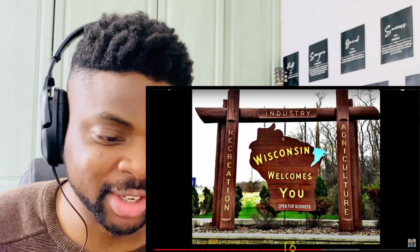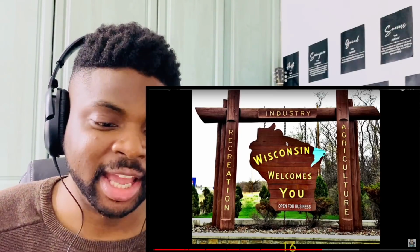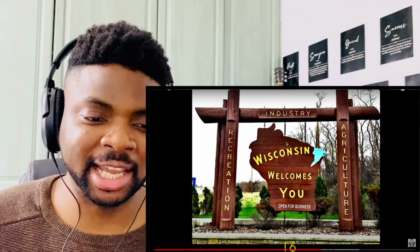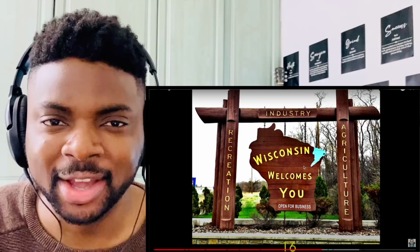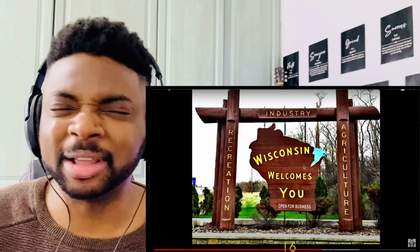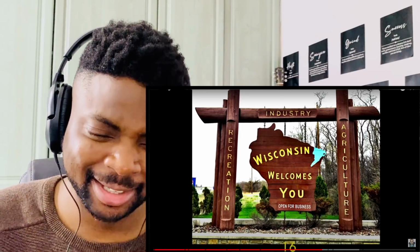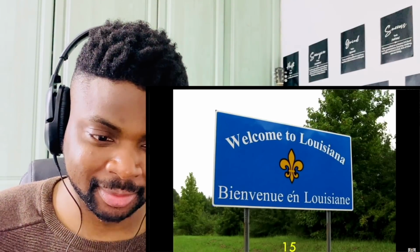Yeah, I think this sign and the one just before this, the one for Colorado, they work well, like Carl said, for their respective states. Like, you imagine a sign like this for New York or Boston. It just wouldn't work. Hold on, Boston's in Massachusetts, isn't it? Yeah. But do please take off the open for business thing. It really does make your state look desperate.